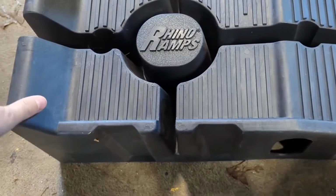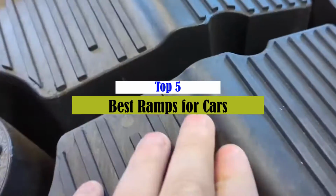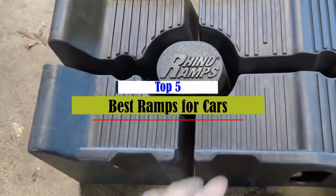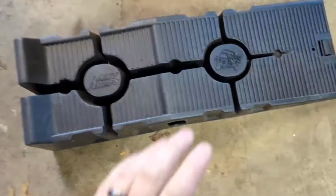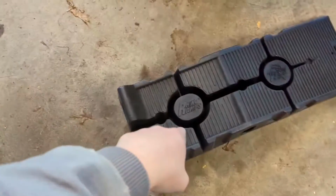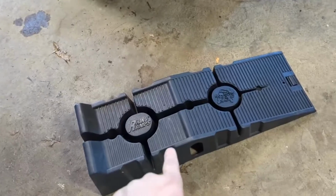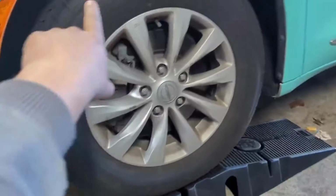What's up, guys? Today's video is on the top 5 best ramps for cars on the market today. Through extensive research and testing, I've put together a list of options that will meet the needs of different types of buyers. So whether it's price, performance, or its particular use, we've got you covered.